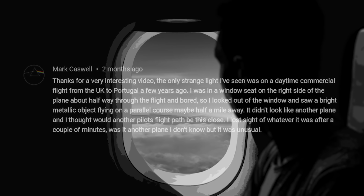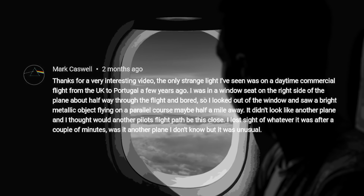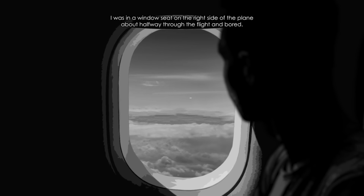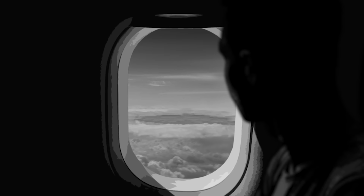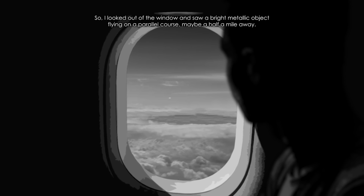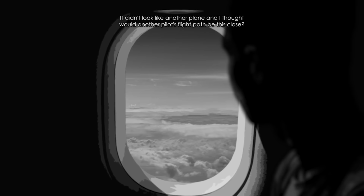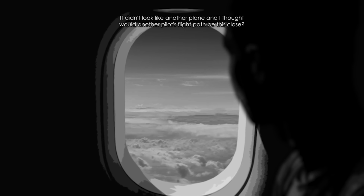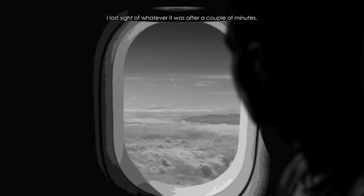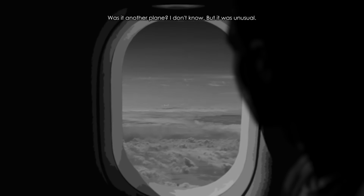He writes, the only strange light I've seen was on a daytime commercial flight from the UK to Portugal a few years ago. I was in a window seat on the right side of the plane, about halfway through the flight and bored. So I looked out of the window and saw a bright metallic object flying on a parallel course, maybe a half a mile away. It didn't look like another plane, and I thought, would another pilot's flight path be this close? I lost sight of whatever it was after a couple of minutes. Was it another plane? I don't know, but it was unusual.